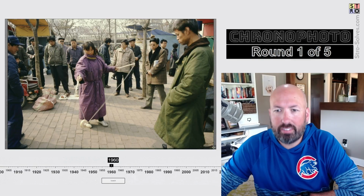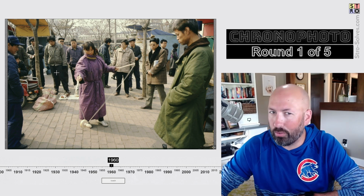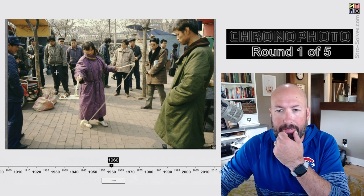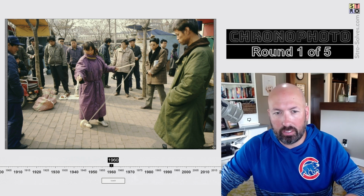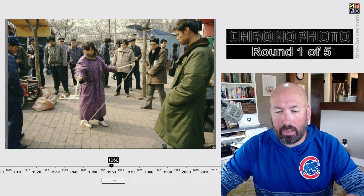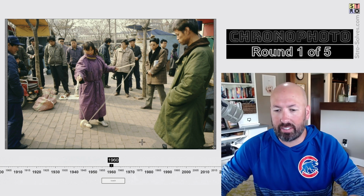All right, well, this is gonna be tricky because it's definitely another country. And so I don't know fashion. I mean, I don't really even know fashion very well in our country, let alone other countries. It's in color. The glasses feel, I mean, again, I don't know for other countries, but they feel more like 70s or 80s to me. I'm gonna go 80s. I'm thinking 80s.